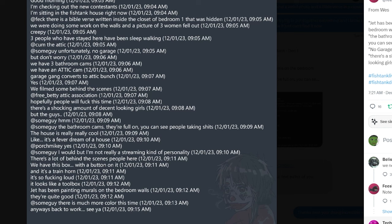There is a Bible verse written inside the closet of bedroom 1 that was hidden. We were doing some work on the walls and a picture of 3 women fell out. 3 people who have stayed here have been sleepwalking. Unfortunately, no garage, but don't worry. We have 3 bathroom cams, and we have an attic cam. We filmed some behind the scenes, then later coined the term attic association.